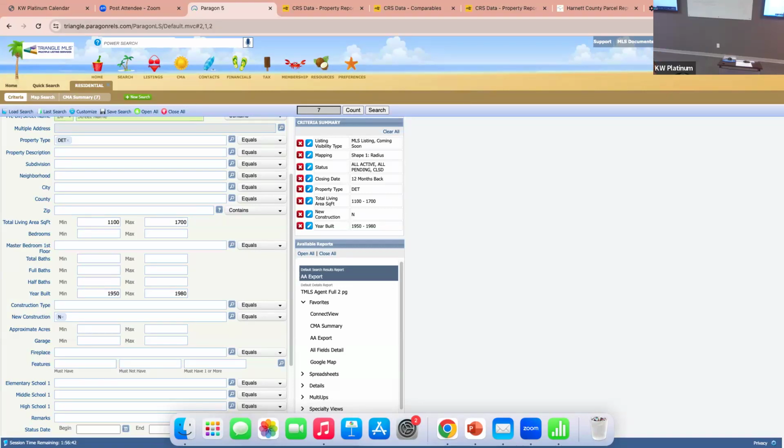The thing I like best about it is that all of them were within that age range. The oldest one was 1963, the newest one was 1977. They're all in the same range, they're all brick ranches. The highest square footage was 1582. The lowest square footage was 1119, and that might be a little too low for this property, but that's what I got based on this.